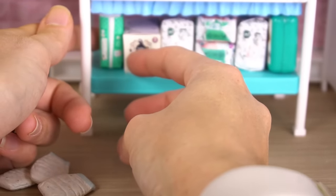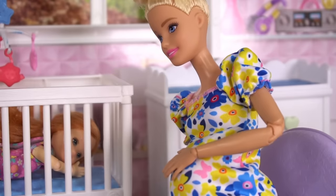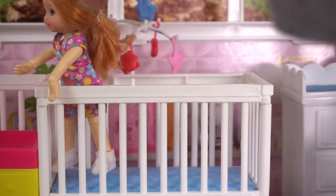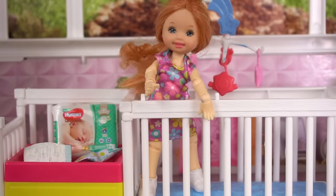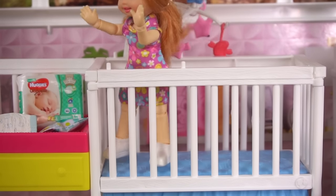And more diapers. This crib is really comfy. I could sleep in here if I wanted to. I can fit. Oh, that's silly, Stacie. Isn't it a little tight in there? No, it's perfect. And it's bouncy. Here we have the baby wipes. Let's put them next to the diapers. Goo goo gaga, I want my milky. Stacie is a baby.